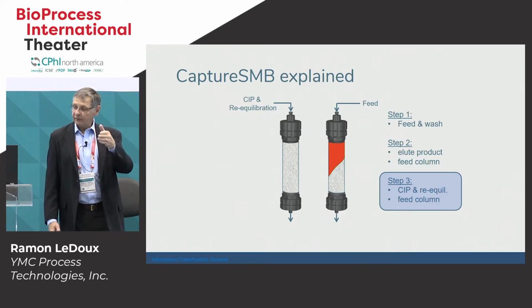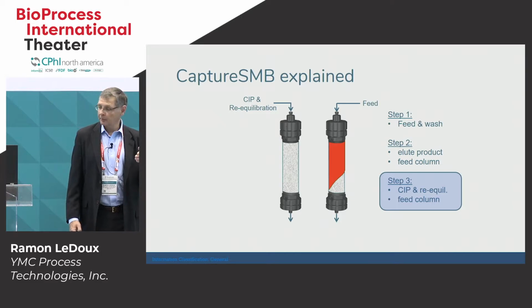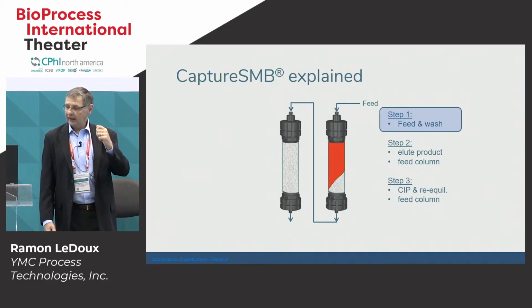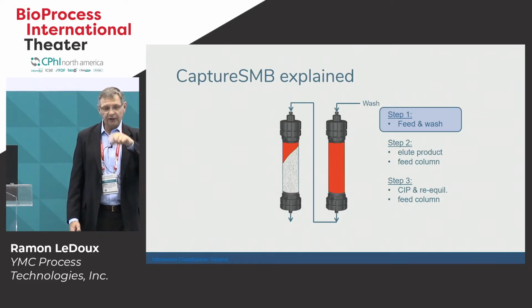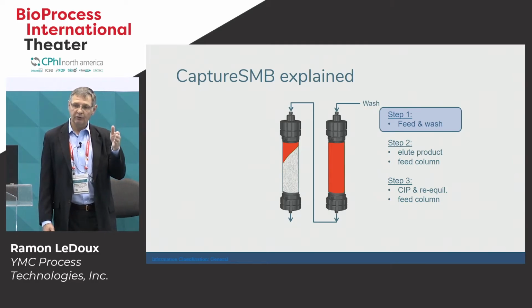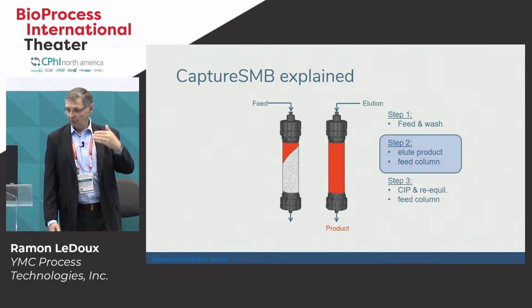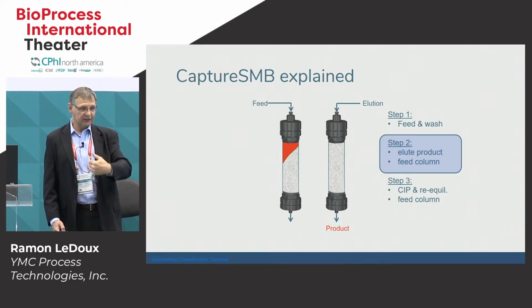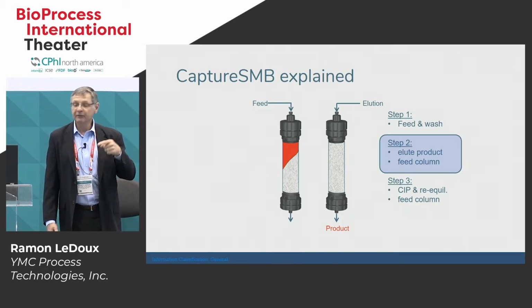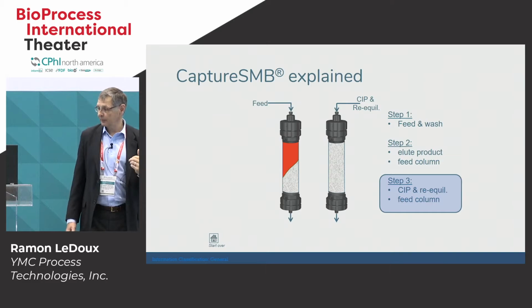We're going to re-clean that first column after we've eluted it. We're going to re-equilibrate it with loading buffer. And now, as we finish loading or we reach overload on that second column, we're going to recouple the columns. We're going to bring it back, and now we're going to capture the overflow onto the second column. Okay? And then after we finish loading that second column, we decouple, we wash, and we simply repeat this cycle until we've completed the operation, we've processed all the material.